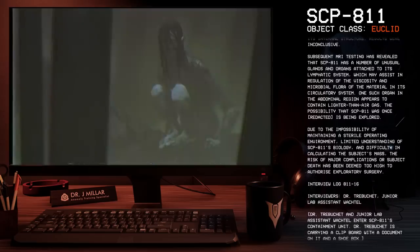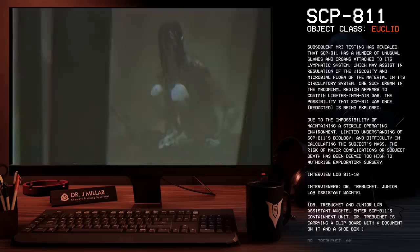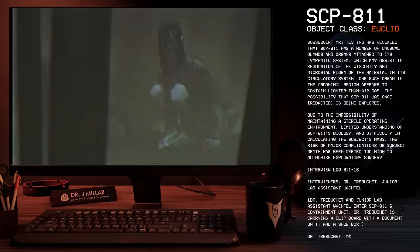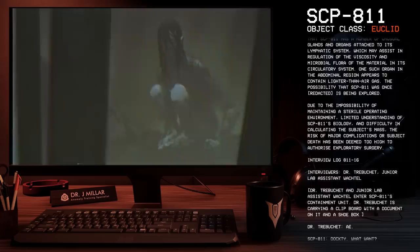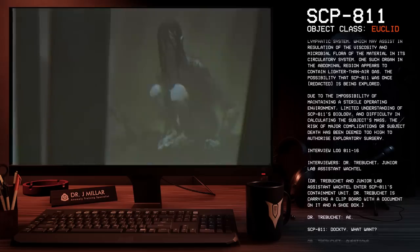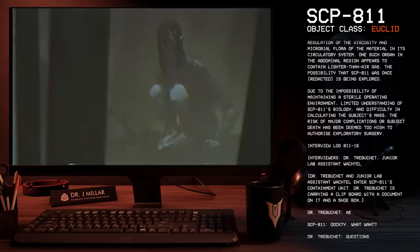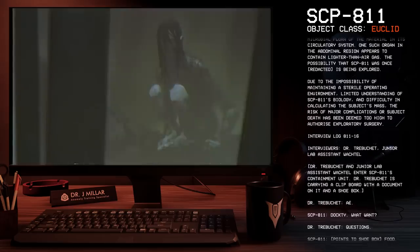The possibility that SCP-811 was once airborne is being explored. Due to the impossibility of maintaining a sterile operating environment, limited understanding of SCP-811's biology, and difficulty in calculating the subject's mass, the risk of major complications or subject death has been deemed too high to authorize exploratory surgery.